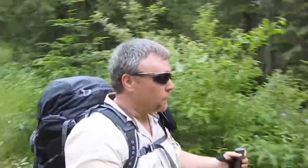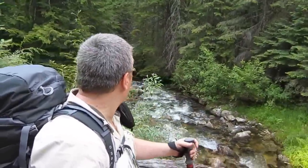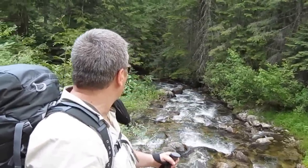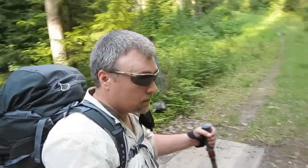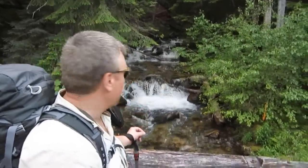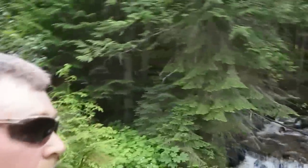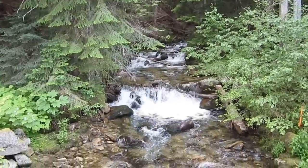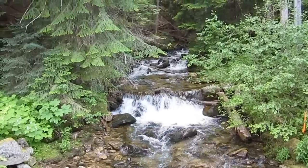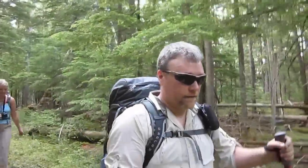All right, we're coming up to our second water crossing. Nice. The way the falls are coming over there. Yeah, it's about 89 degrees or so.